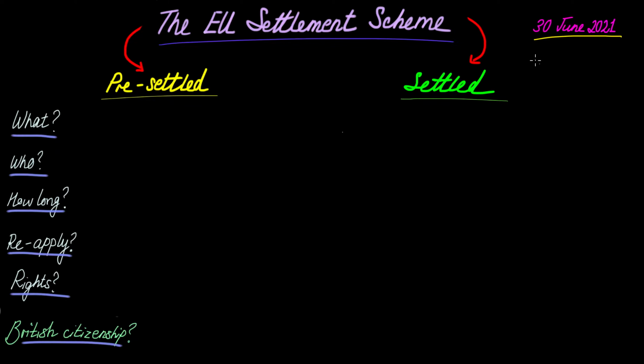Now, if you are an EU citizen and you have lived in the UK before the 31st of December 2020, which happens to be the Brexit date, you can apply for either the pre-settled or the settled status in the UK before the 30th of June 2021.